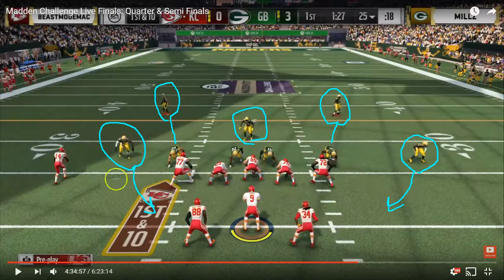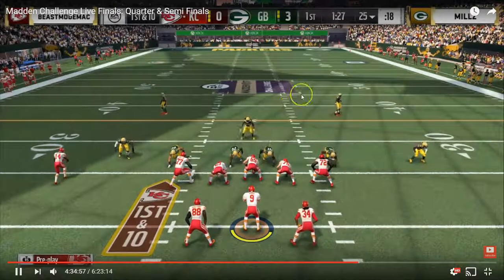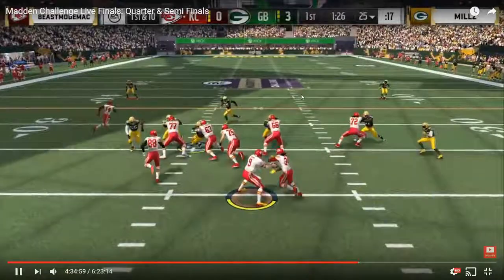Obviously, out of this formation, Mac's not in a good formation to take advantage of that. Shotgun 2-back, but something like bunch, something like tight offset, something like snugs, all that you have to worry about the high pointed seam routes. So that adaptation was really smart and something you'll probably see a lot more people doing in the future.